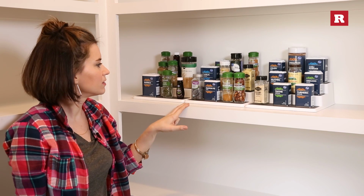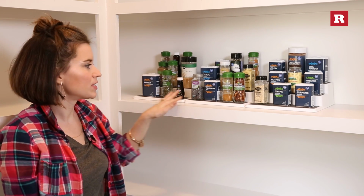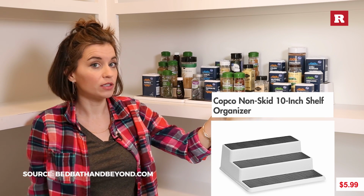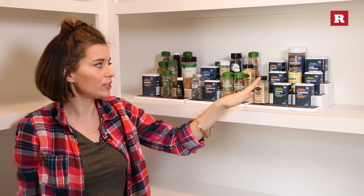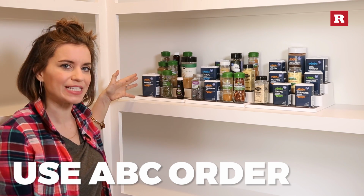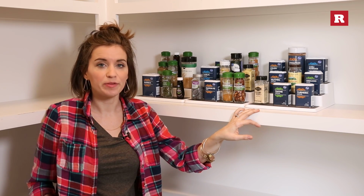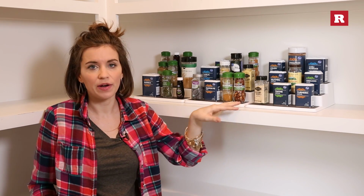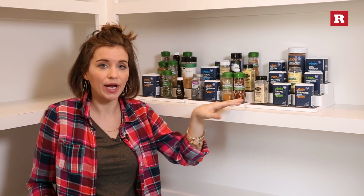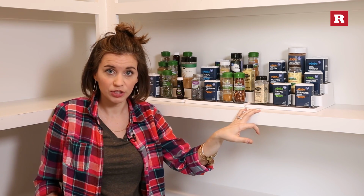I cannot wait to start my new life, my new organized life. So get some stair steppers, $5 only. And use your skills from elementary school and alphabetize. There's another point about that. I've had every pantry you could ever have. I happen to now have wood shelves, but I've had wire, and if you buy these, the spices won't go through the cracks. You know what I mean?